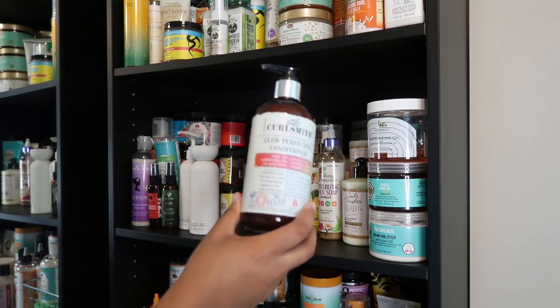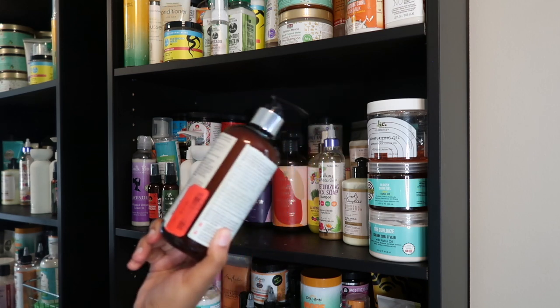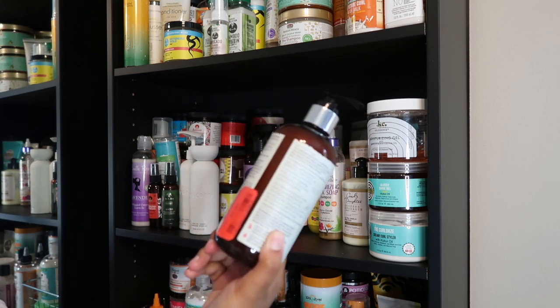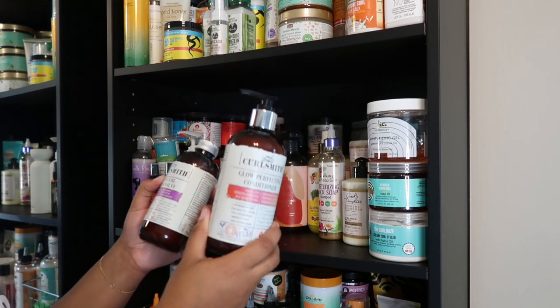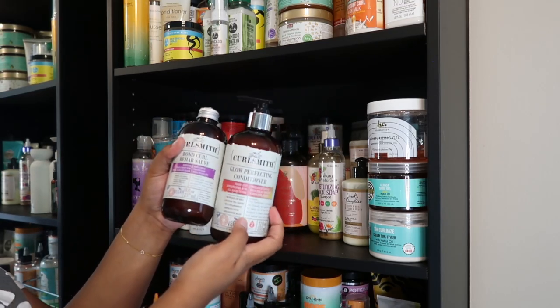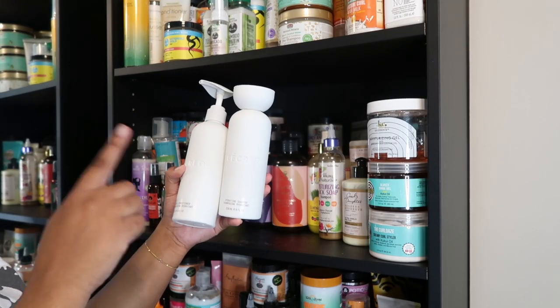And then the other product that I have from Curlsmith is just a rinse out conditioner. I picked this one up super recently. Y'all, this was $3. Oh my goodness, I couldn't leave it there. Glow Perfecting Conditioner. So these are the 2 products that I have from Curlsmith, but that's all I have from Curlsmith in my stash.